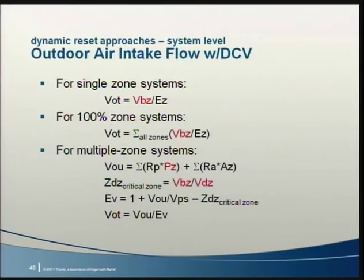Intake airflow must be based on changes in zone discharge airflow as well as changes in required zone outdoor airflow rate and changes in zone population. So multiple zone system equations, similar to those used during design, must also be used to find outdoor air intake flow during operation. We call this dynamic reset approach ventilation reset control. In quick summary, it works like this.